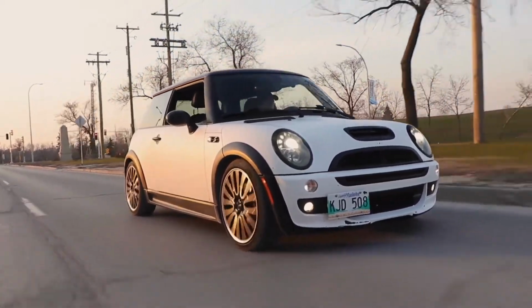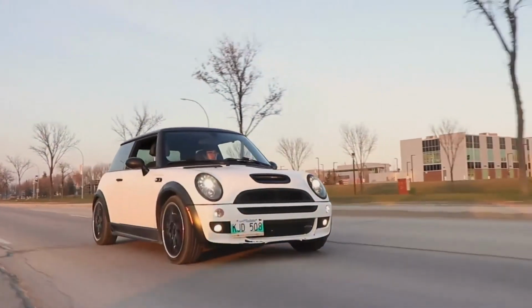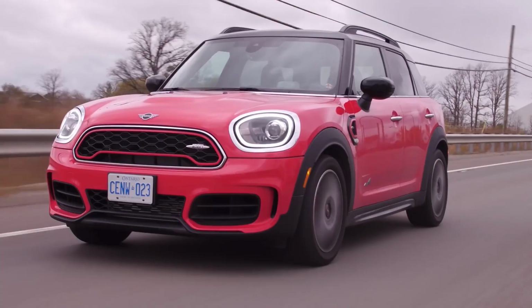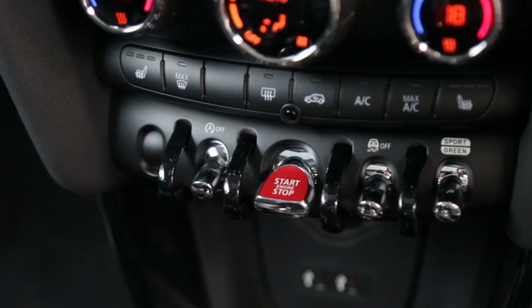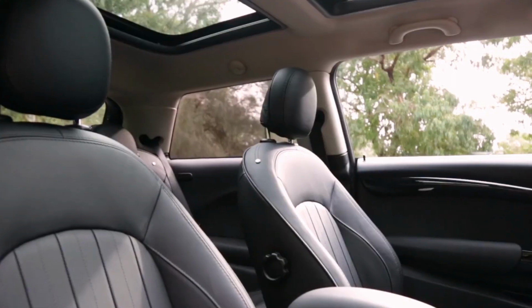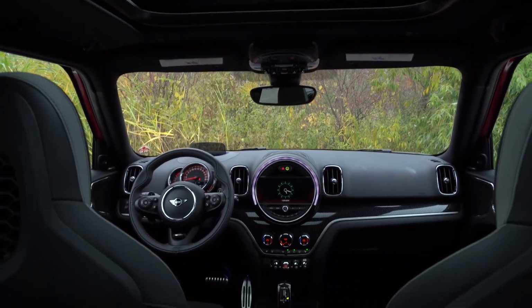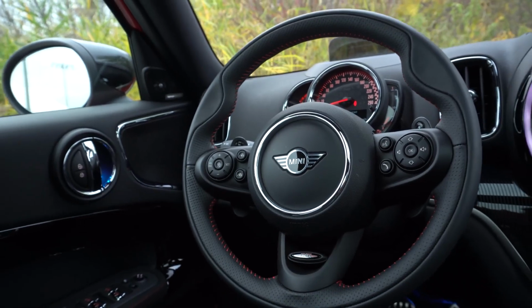Owners rate reliability around 3.5 out of 5, which beats the older Minis by a lot. Watch out for timing chain problems and some electrical gremlins, but overall these cars hold up much better. Mini loaded the inside with nice switches, mood lighting, and sport seats that nail that retro modern look. You can customize almost everything inside, from different trim pieces to whatever color lighting you want.